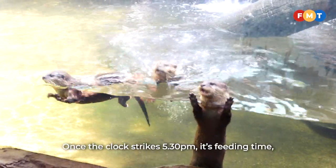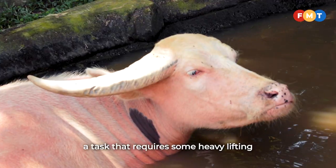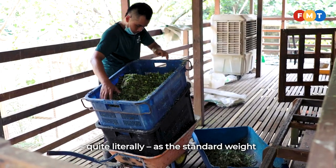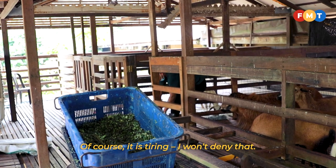Once the clock strikes 5:30 p.m., it's feeding time, a task that requires some heavy lifting, quite literally, as the standard weight of a basket of food is 60 kg.